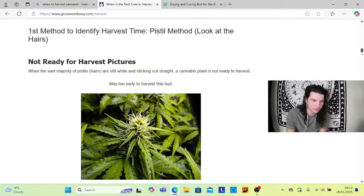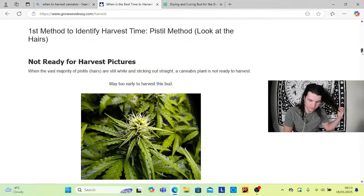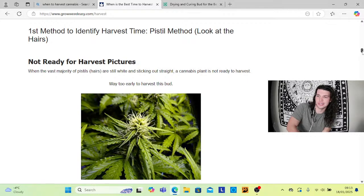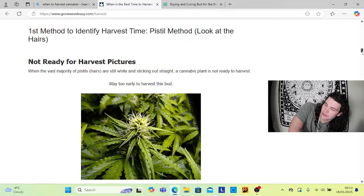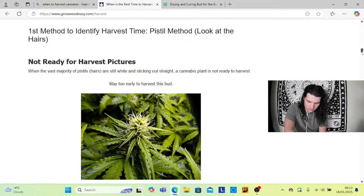So first off, does anyone even use the pistil method anymore, or is it just completely outdated? Does anyone in the chat use it? Does anyone know anyone who uses it? Because the last I even heard of it was people talking about how people used to do it in the 2000s. And I've heard a couple people come in and leave comments like, "Oh, when the pistils are mostly orange or turning colors, that's when you want to do it."